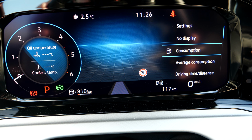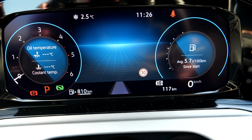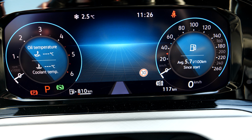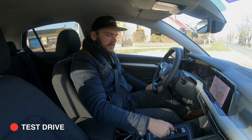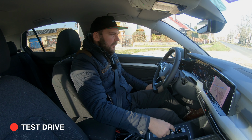So yes, I would say enough talking. Let's go for a test drive with the Mark VIII. Hit the start engine button and then select the lever to D. Also we have a sport mode, which is revving higher gears. We have here a diesel engine, 2-liter with 150 HP. And you hear the engine noise, it's a diesel, so it's not super silent.